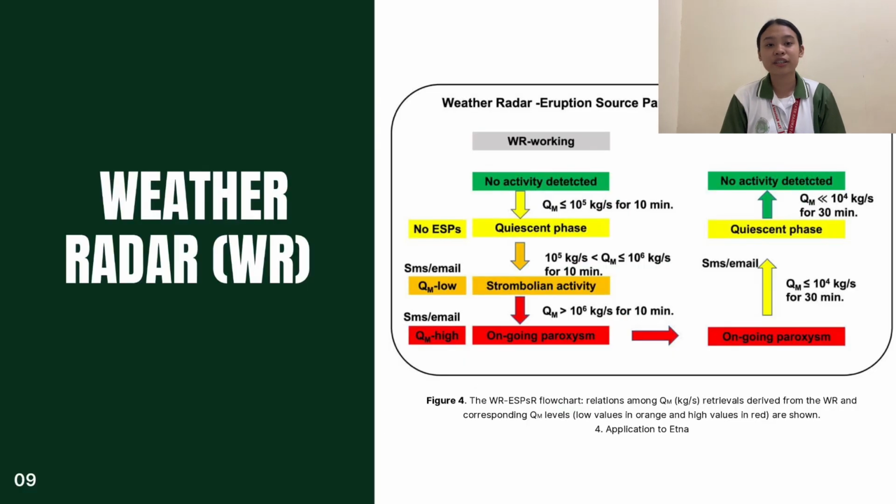For the weather radar's role in estimating the eruption source parameter, the critical variable is QM, the mass eruption rate in kilograms per second, directly relevant to assessing the eruption's impact, particularly for aviation safety. The radar detects plumes and calculates QM based on the radar reflectivity. The alert thresholds are the low QM for the color orange for minor explosive phases, and the high QM is red for intense paroxysmal activity.